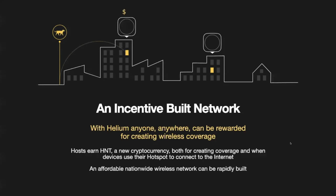Helium is an incentive built network. Using the Helium network, anyone, anywhere, can be rewarded for creating wireless coverage. So hosts earn HNT both for creating coverage and when their devices use the hotspot to connect to the internet. All of that makes it so there's the opportunity to make an affordable nationwide, worldwide wireless network that can be rapidly built.